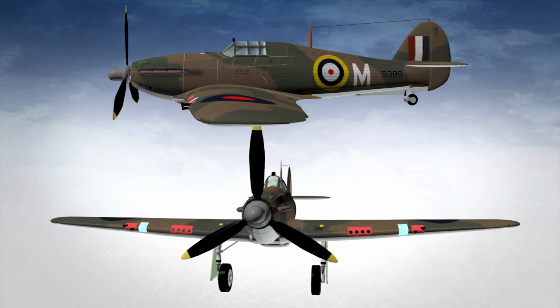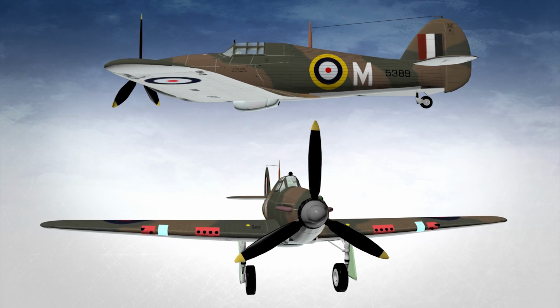The thick wings of the Hawker Hurricane made for a sturdy gun platform. The hitting power of the Hawker Hurricane made it versatile in a range of operations. Some of them were fitted with tropical air filters and they went to North Africa and flew in the desert. Some of them went to India and they flew in Burma against the Japanese.